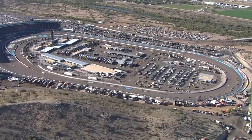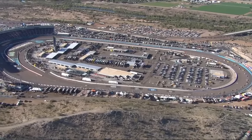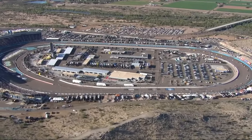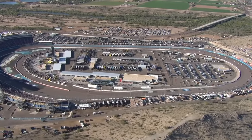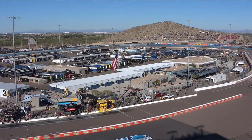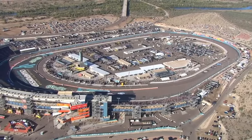Caution's out here on lap 196. Let's take a look and check in with our rookies here because this is the season finale race. They will no longer be rookies after today's competition. You'll notice the 2 of Austin Cindric in the top 10 right now, running in the ninth position. Austin Cindric is the rookie of the year. He finished the season with one win. We all remember that Daytona 500 win to start out the year, one pole, five top fives, and nine top tens.